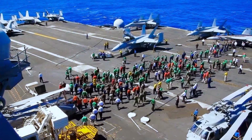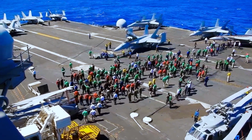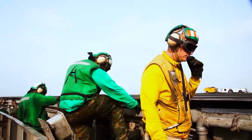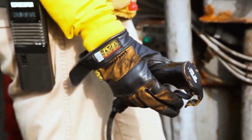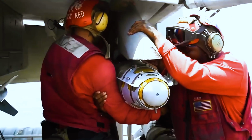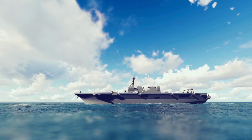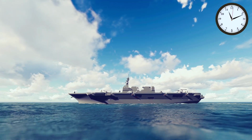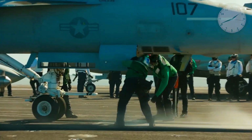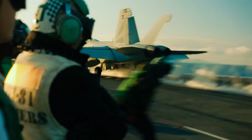Now, more about the daily service of these courageous people. Still, thank God, storms don't happen every day. The service aboard the USS Gerald R Ford is round-the-clock and continuous work, requiring from each crew member high discipline and physical endurance. On average, work shifts last 12 hours each, and during that time, service members must perform their duties with the utmost concentration, whether it be maintenance, safety, or flight control.